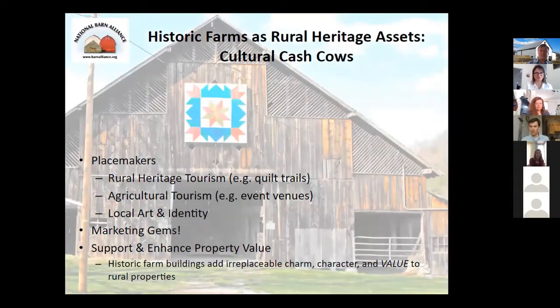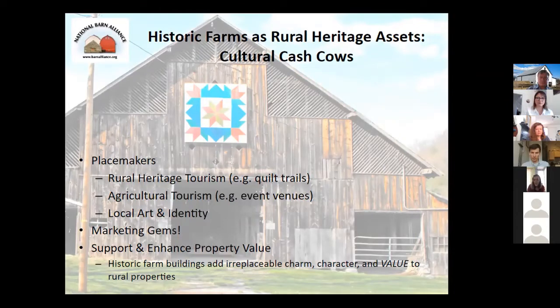And the way that they shape our present and into our future is that they really are heritage assets on our landscape. I like to think of them as cultural cash cows, but they provide incredible impetus for rural heritage tourism, like quilt trails and barn tours, agricultural tourism, local art, a sense of place and identity. They are marketing gems, not only for small businesses, but also for something as large as Hillshire Farms Meats that still thinks the barn resonates in an American mind frame.